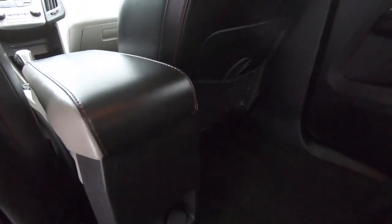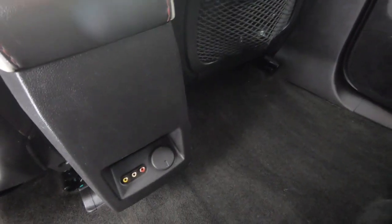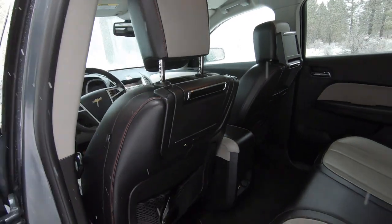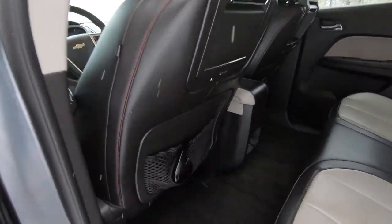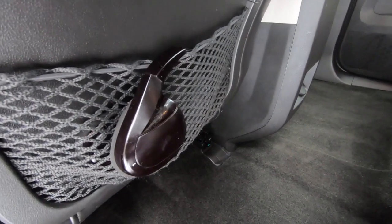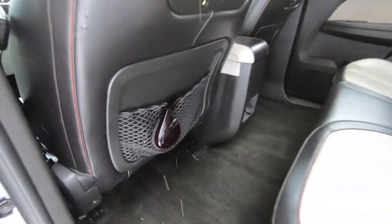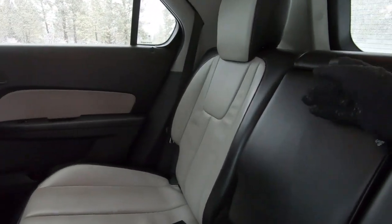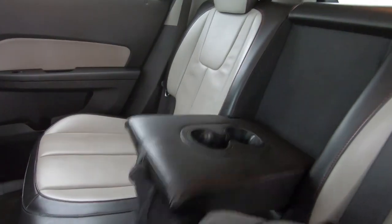Center console, we've got some inputs and a 12-volt outlet to interface with that system. And then they do fold out of the way as well. See, we've got wireless headphones to interface with that system. The middle seat folds down into an armrest with 2 cup holders.